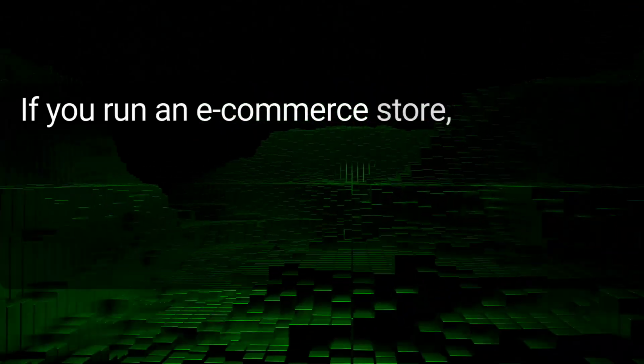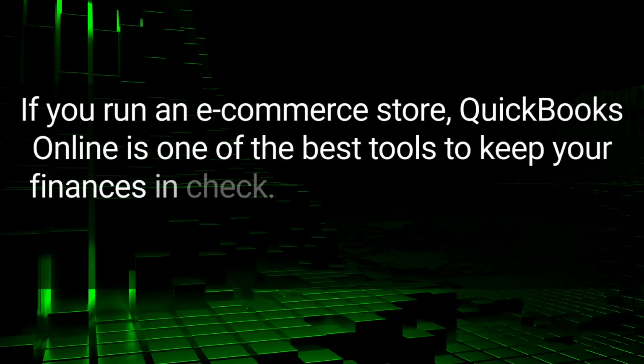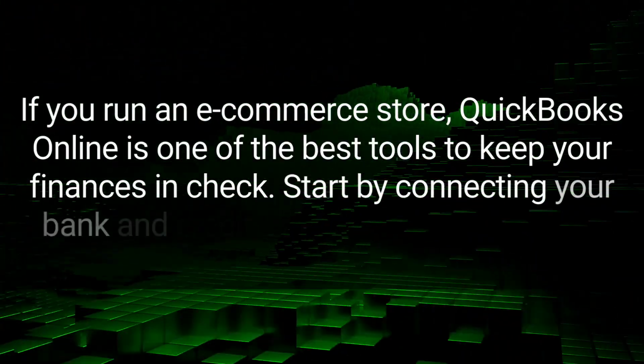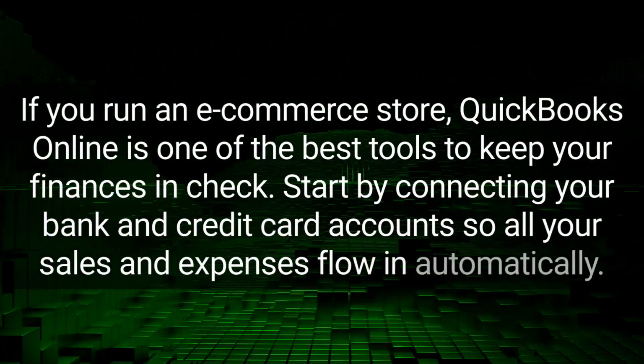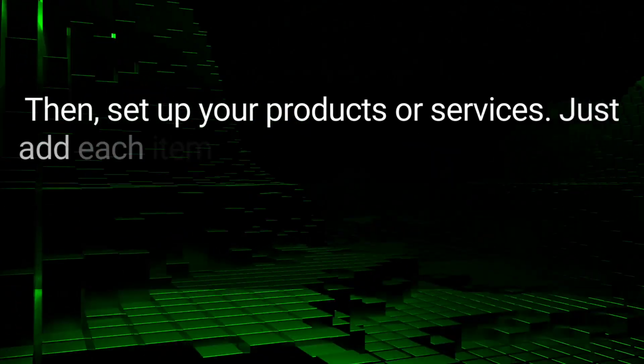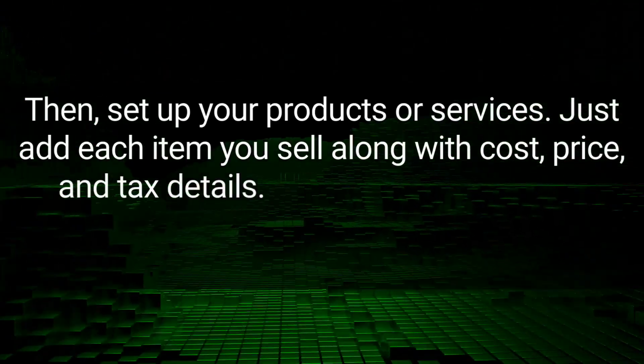If you run an e-commerce store, QuickBooks Online is one of the best tools to keep your finances in check. Start by connecting your bank and credit card accounts so all your sales and expenses flow in automatically. Then set up your products or services. Just add each item you sell along with cost, price, and tax details.